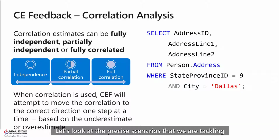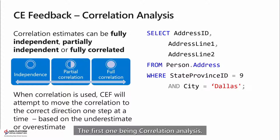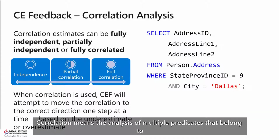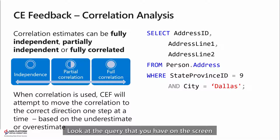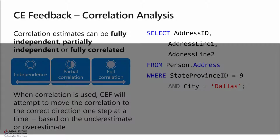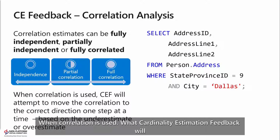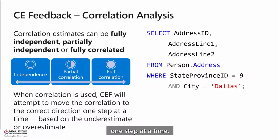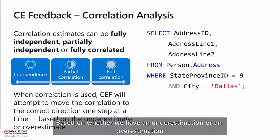Let's look at the precise scenarios that we are tackling with CE feedback. The first one being correlation analysis. Correlation means the analysis of multiple predicates that belong to a single table. Look at the query that you have on the screen there. We are selecting from the person address table, and we have two predicates looking for specific values in two columns, state province ID and city. When correlation is used, what cardinality estimation feedback will attempt is to move the correlation in the correct direction one step at a time, based on whether we have an underestimation or an overestimation from the default.